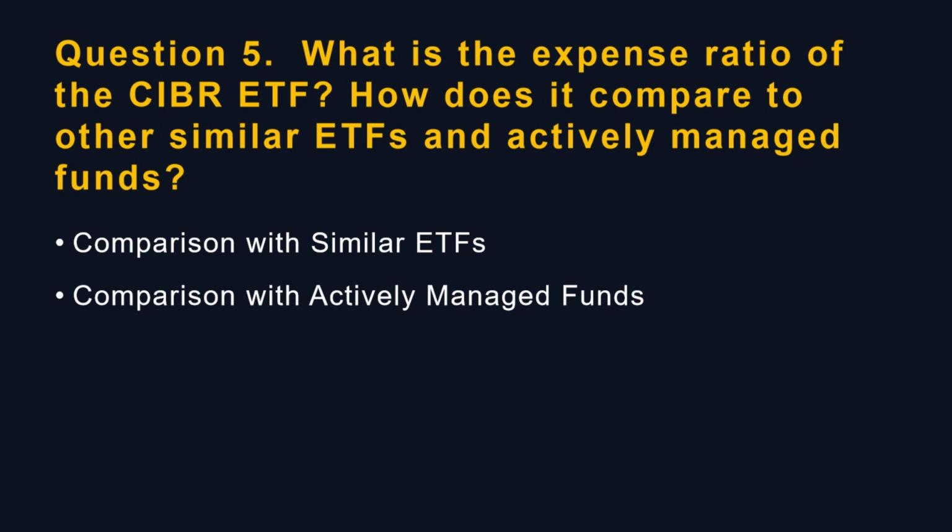Here are some examples. Lower expense ratio ETFs: if you find similar ETFs with expense ratios significantly lower than 0.59%, it might be worth considering them for potentially higher returns after fees. However, consider factors like tracking error, liquidity, and specific index holdings before switching.